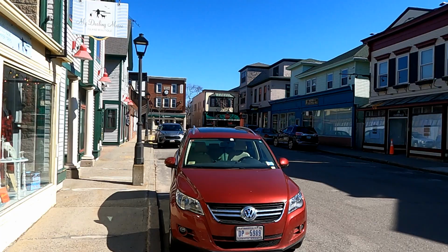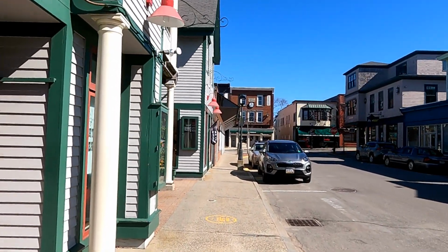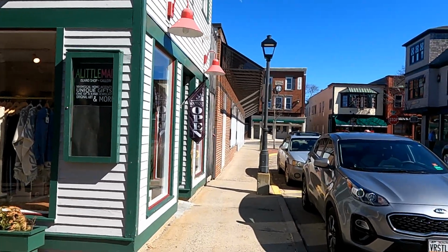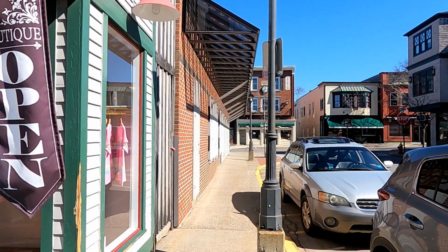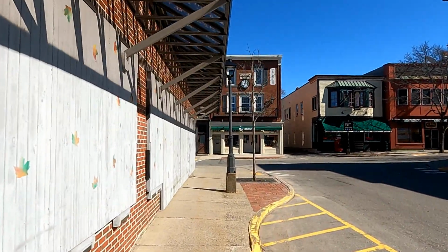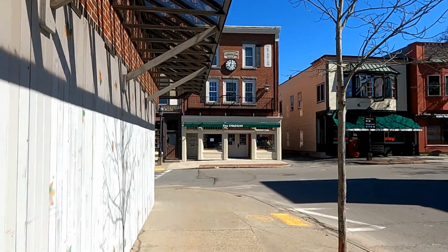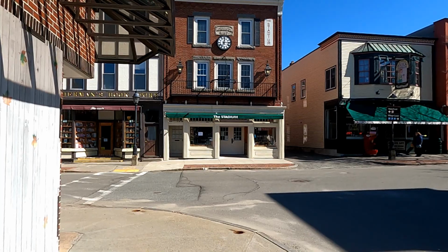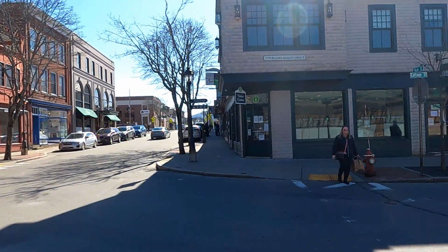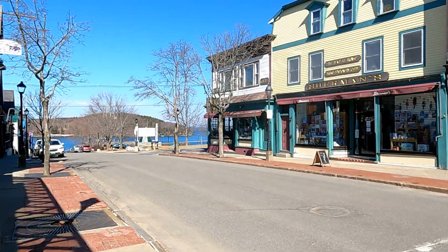I'm on Cottage Street now and walking back toward Main Street, and we'll go take a look at what it looks like here on Main Street in Bar Harbor. Oh, there's something new. A boutique that is open. So business is starting to open up for the 2022 season. And it is just after noon, so the lunch rush is on. Not that there's much of it. And here we come to Main Street. And we'll look up toward the upper part of Main Street, and then down toward the harbor.